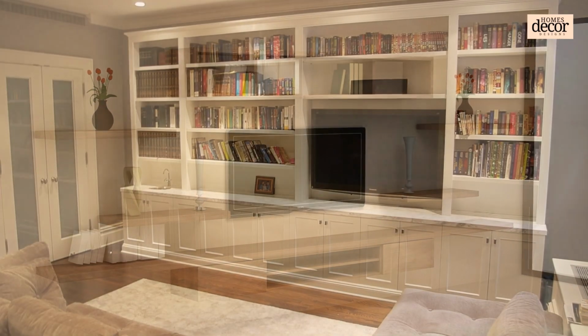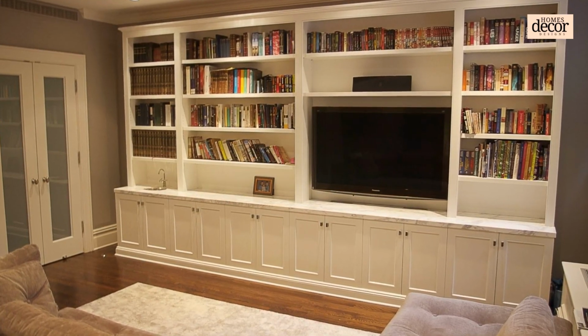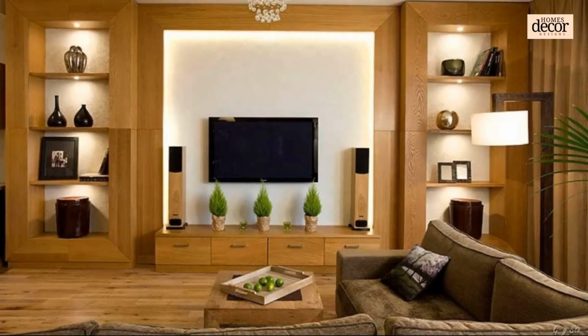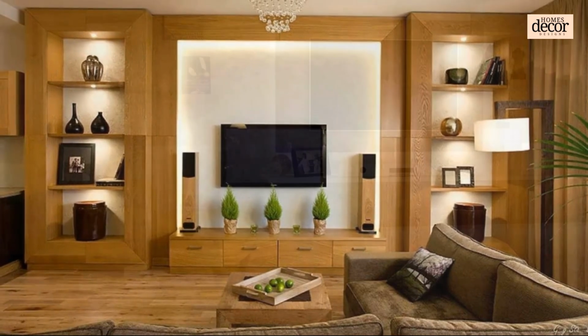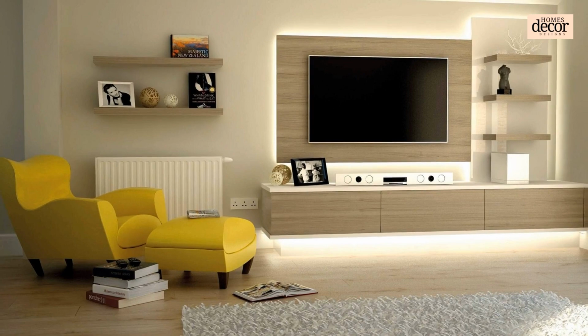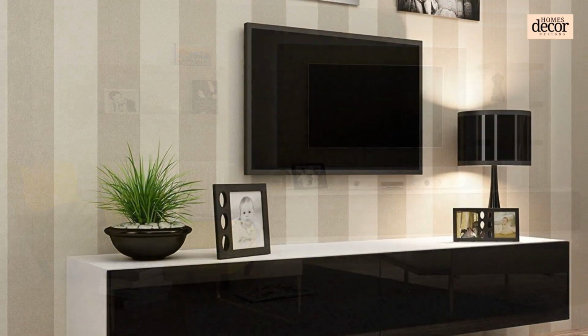1. The Minimalist Masterpiece, a sleek, low-profile cabinet in a neutral color, featuring clean lines and hidden storage. 2. Industrial Chic, a metal cabinet with exposed rivets and distressed wood accents, perfect for lofts and modern industrial spaces.